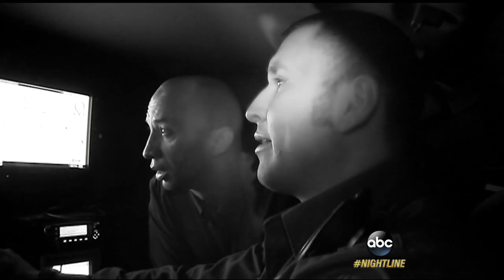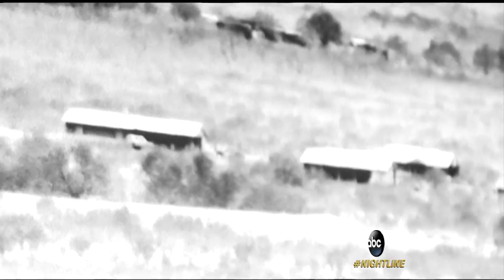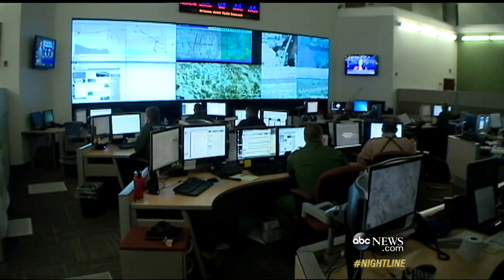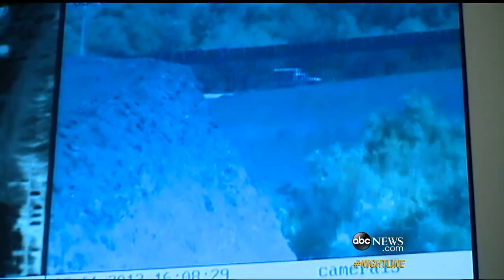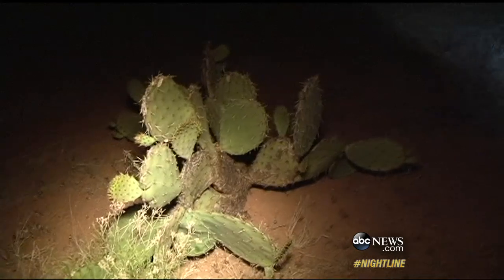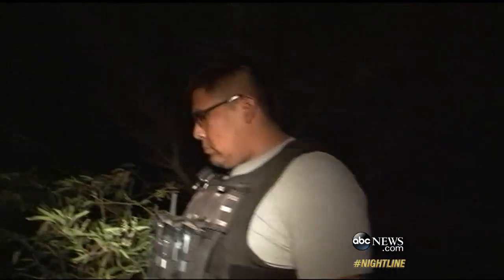The U.S. Border Patrol has beefed up its presence on the reservation, making use of the latest night vision technology. You can see a rabbit from several miles away. Yeah, there's a little rabbit right there. And they built this state-of-the-art command center in nearby Tucson. This is the Joint Intelligence Operations Center. All the cameras, all the feeds end up here? Absolutely, yes. Still, much of the border security inside the reservation is done, as we discovered, the old-fashioned way.